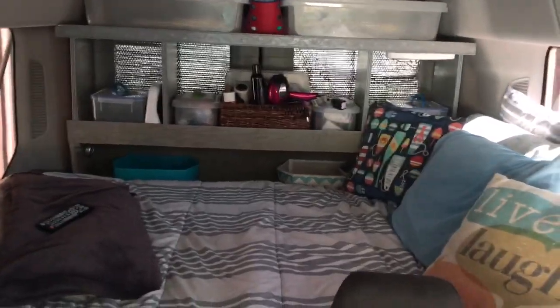The bed is a full-size bed, and underneath that there is plenty of storage. We have storage with the drawers. We actually built this on top of a dresser, so there is storage underneath here, and there is storage underneath the back end as well. We had plenty of it.